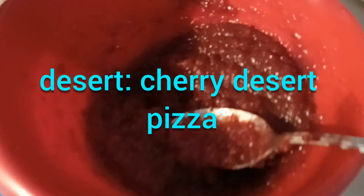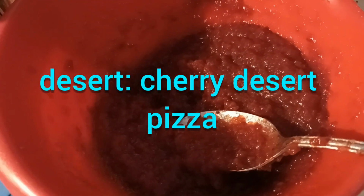All right, I'm going to try and make some fruit pizza or some cherry dessert pizza. I took 2 of my jars, pint size, of my cherry pie filling. Stuck them in a bowl. Add a little bit of water, and I'm warming it up. I will have the recipe posted below for you guys to try at home.